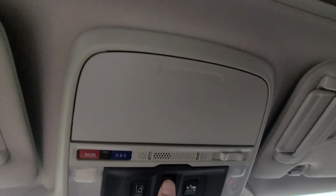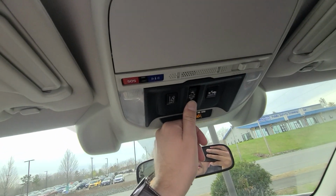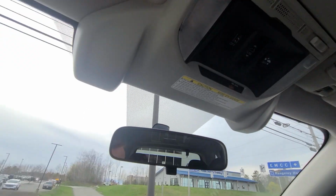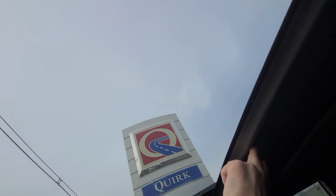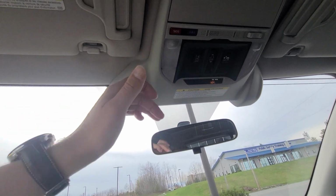The center one is going to open and close the panoramic moonroof up here. It's just a matter of pressing it. It opens up. Pressing in the opposite direction is going to close it. You can also slide the shade by hand. Map lights, press them, turn them on and off.